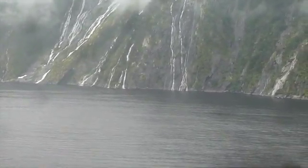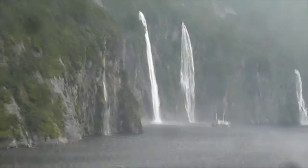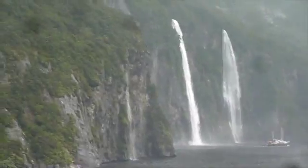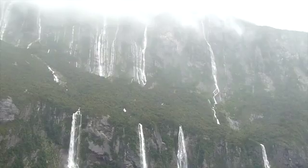Pretty spectacular waterfall there. All the little fingers. The towering cliffs made the falls most spectacular. It was very spectacular.